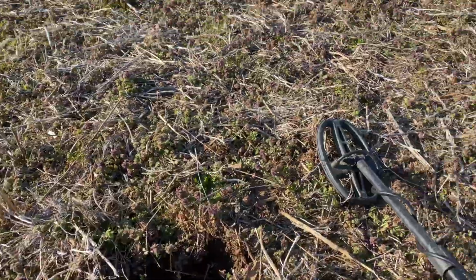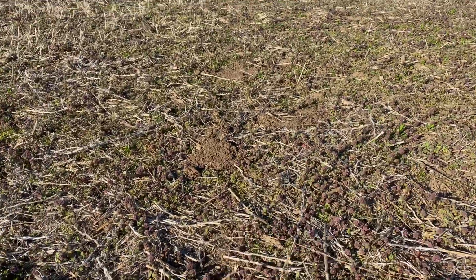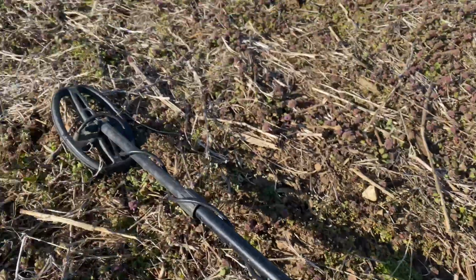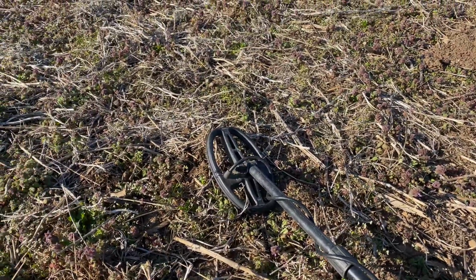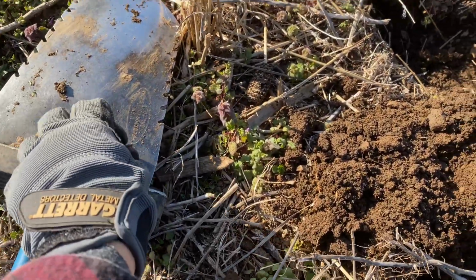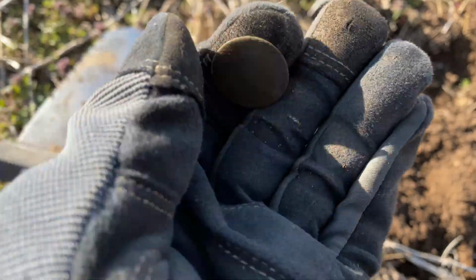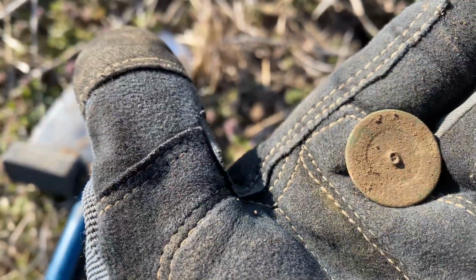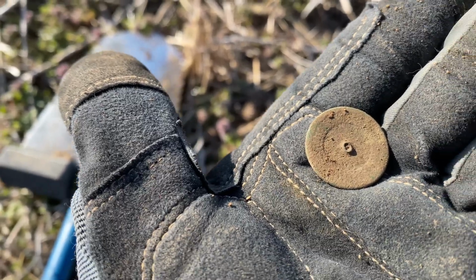All right, we're back in the area where I found those other flat buttons this morning, and I'm using the Apex, but this time I'm using the 5x8 Ripper coil. And right here, not too deep, I just got another flat button. Very nice. You can see where the shank used to be. Super cool. Let's see what else we can find.